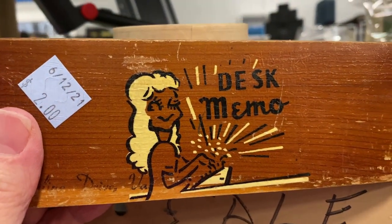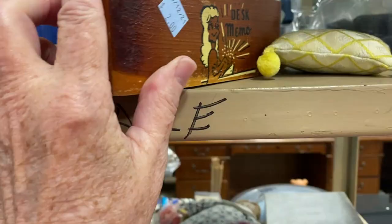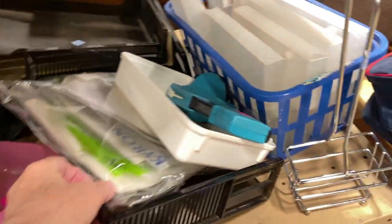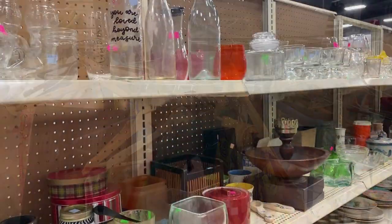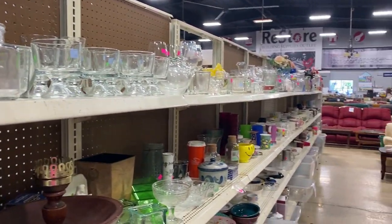Desk memo. A lot of wear. Little souvenir from Virginia. I'll pass on that. It's the fun of looking, you know? Just never know what you're gonna find. Oh boy, I'm in trouble. There's a lot to go through.